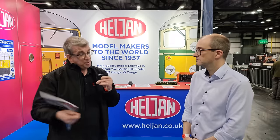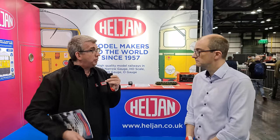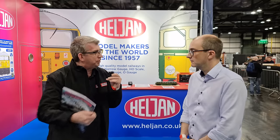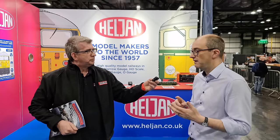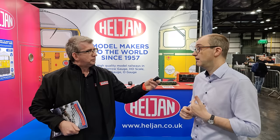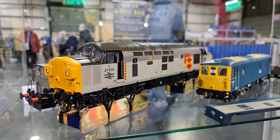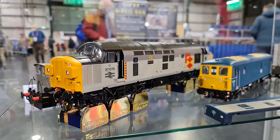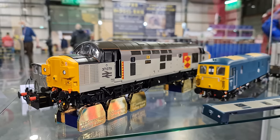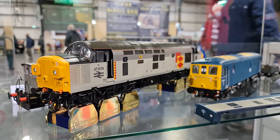Now I mentioned and alluded to some of the models that we've got here, some of which we're seeing for the first time at the show here in Glasgow as well. Can you talk us through a couple of those? Yeah, of course. There's a couple of things that have not been seen before. There's the first sample of our new 37 with the cutaway buffer beam cowling, which is a later version, 70s, 80s onwards, which opens up a huge range of liveries and versions that we've not been able to do before. So we got the first sample of that and it's looking pretty good.